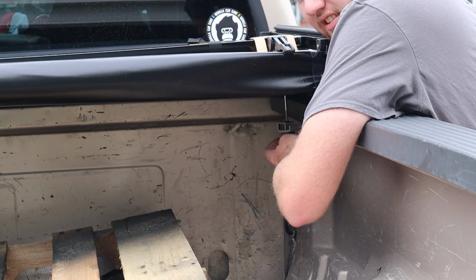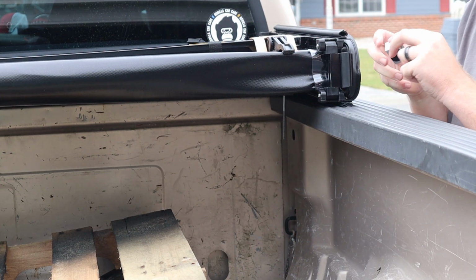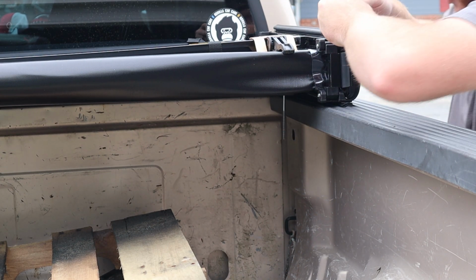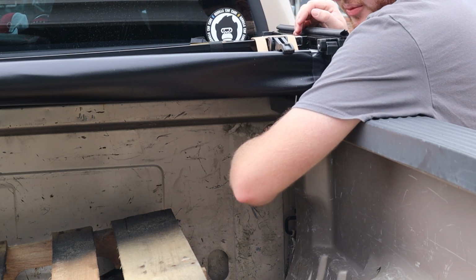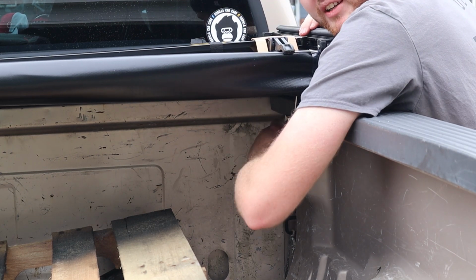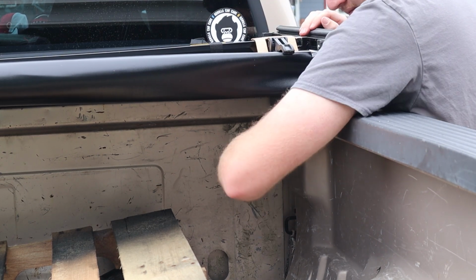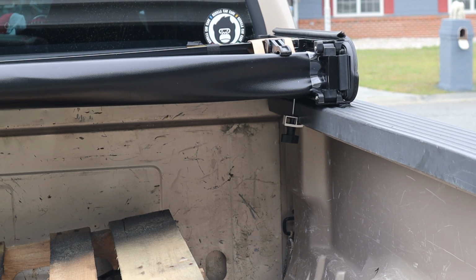Hopefully you guys can see this. Well, that's not how that's supposed to work there, Jimmy. Once you get that hook under, you just want to tighten it down. You want to get this pretty tight because if not, you're going to have leaks. That side's done.